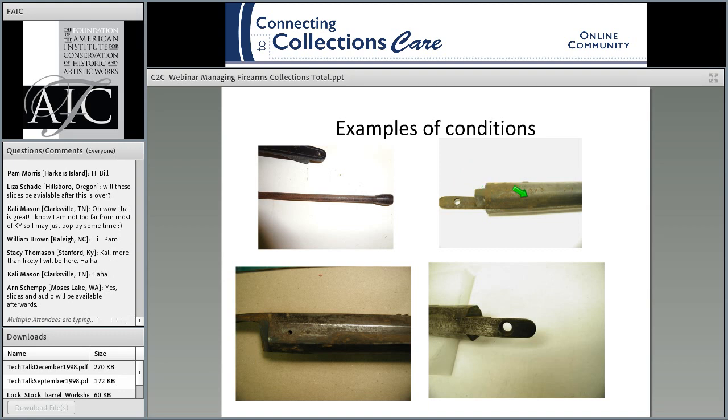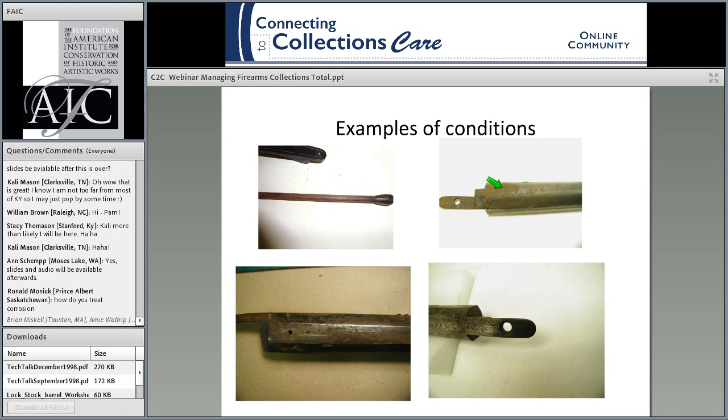But it does serve as a good example here for what that type of corrosion looks like. This is an object from one of our museum collections. This is the barrel that's been removed from the stock. So this is the tang area and the breech plug. And you can see where some moisture has gotten in between the barrel and the stock and caused some surface corrosion here on top of the bluing.